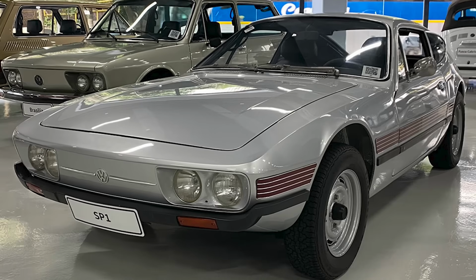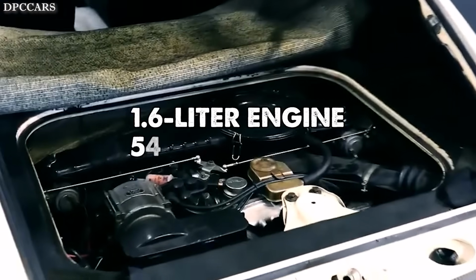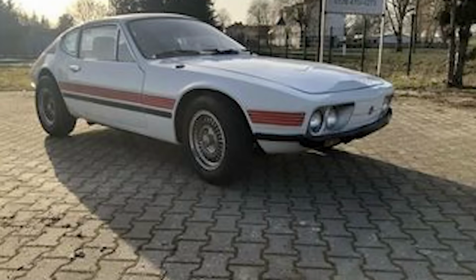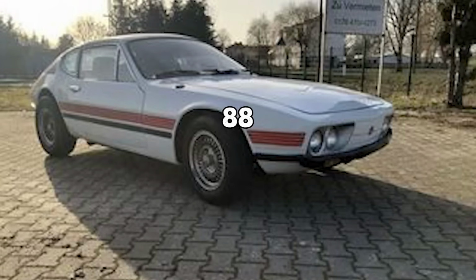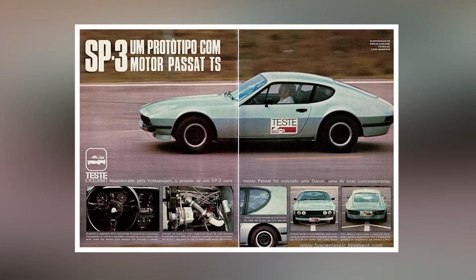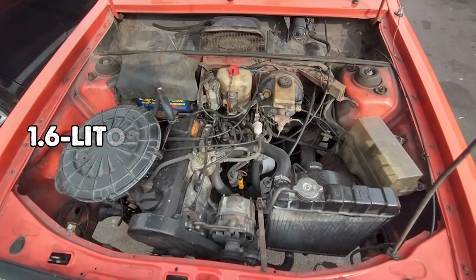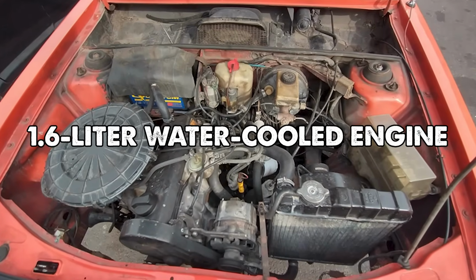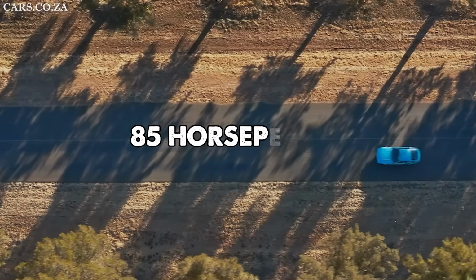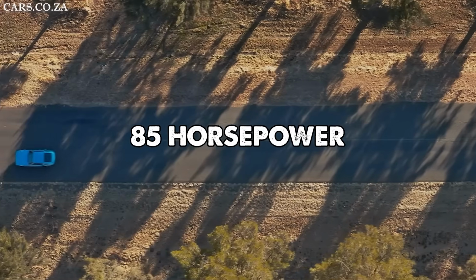Volkswagen even built a version called the SP1, which came with a 1.6-liter engine making 54 horsepower. But that car sold so poorly, only 88 were made, that it was quickly scrapped. A few years later, engineers tried to fix the performance problem by making prototypes called the SP3, which used the 1.6-liter water-cooled engine from the Volkswagen Passat TS. That engine made 85 horsepower, and it helped the SP3 move better, but it never went into full production.